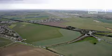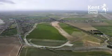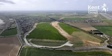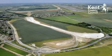As we knew when we came here, we were going to be excavating one of the richest archaeological areas in the country. And we'd done a lot of studies beforehand, and we knew from previous works that we were going to find a lot of archaeology of all periods here.